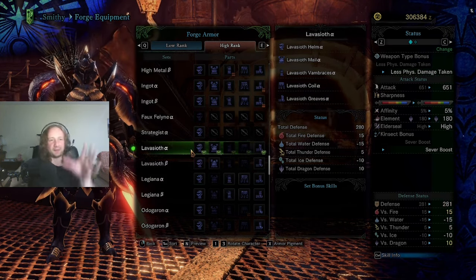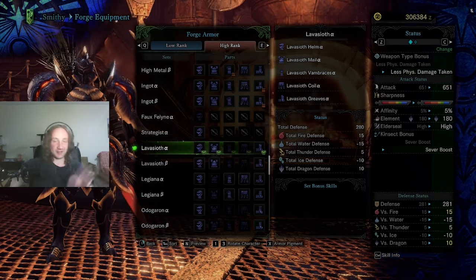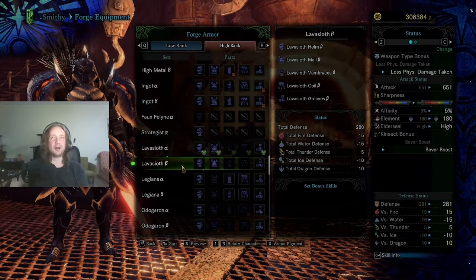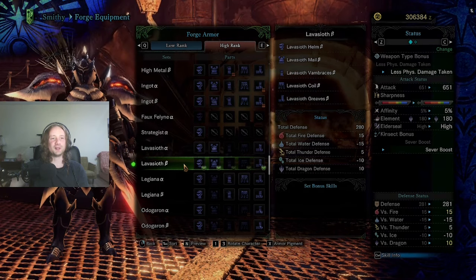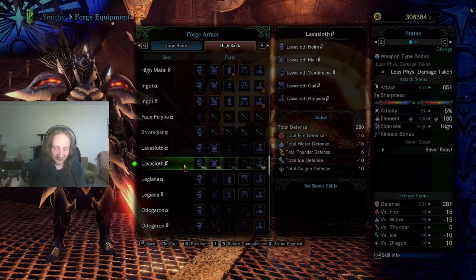I mean, for example, I'm using Insect Glaive, okay? When it's charged, when it has full essence, the armor switches to this. That would be cool. That would be very cool, okay?